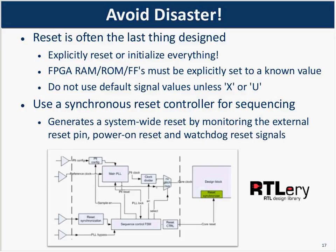The RAM and ROM and flip-flops in an FPGA are all set to known values. That won't be true in the ASIC. So when you do your design, make sure you do not set any flip-flop output signal to a known 0 or 1. Always use the Verilog X unknown or the VHDL U uninitialized initial value, partly so you can pick it up in simulation and know that you've got a functional reset problem.